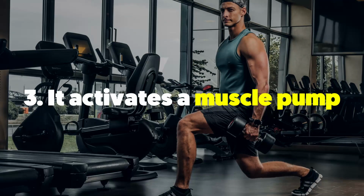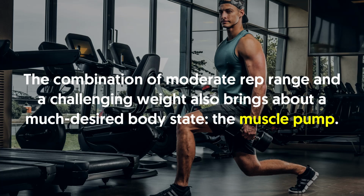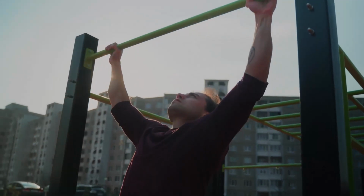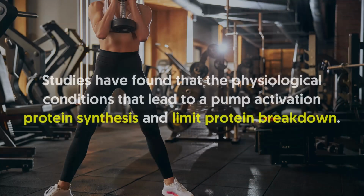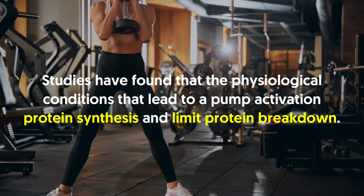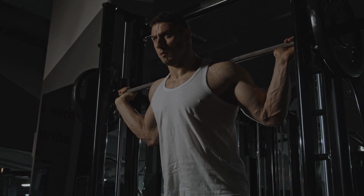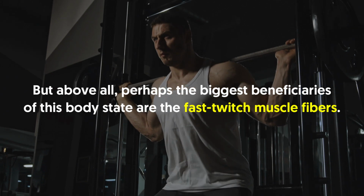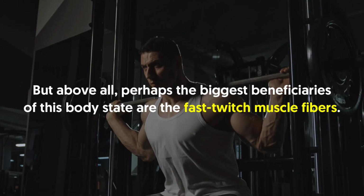Number 3, it activates a muscle pump. The combination of moderate rep range and a challenging weight also bring about a much desired body state, the muscle pump. The muscle pump happens when there's a tight, full sensation under the skin due to the blood gathering in the muscle. Studies have found that the physiological conditions that lead to a pump activate protein synthesis and limit protein breakdown. Therefore, rather than the protein in your body being burned off for energy, more of that macronutrient goes toward muscle formation. But above all, perhaps the biggest beneficiaries of this body state are the fast-twitch muscle fibers.